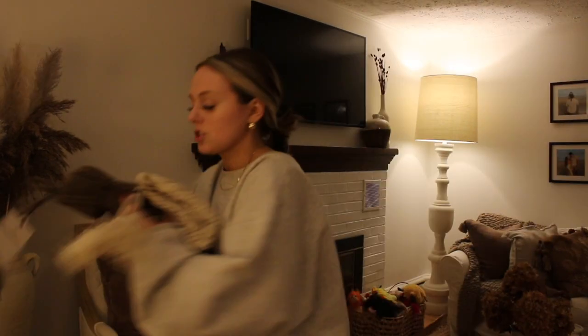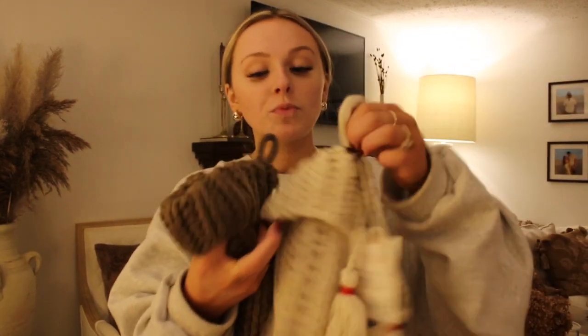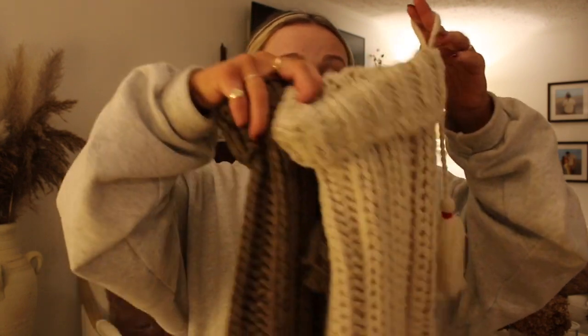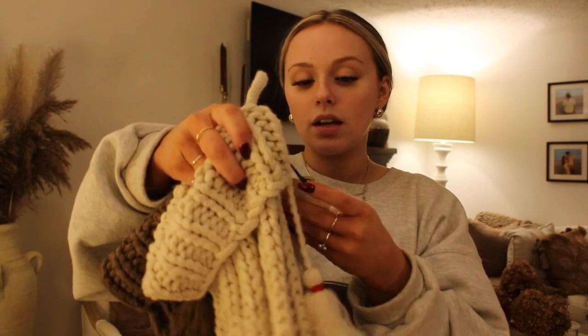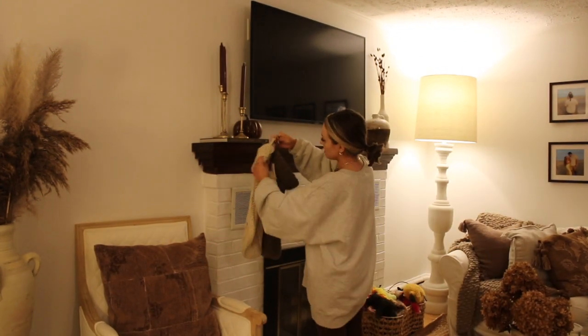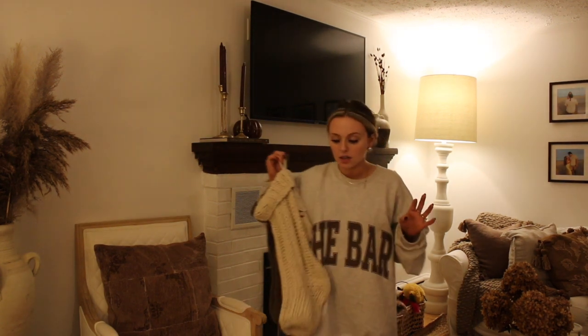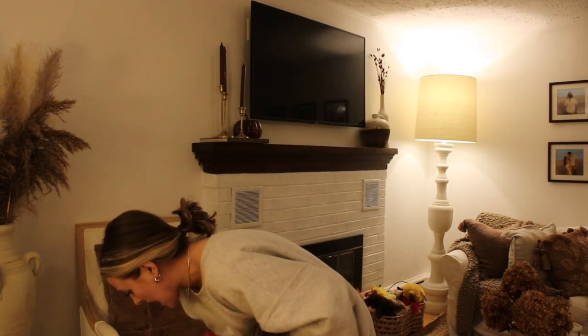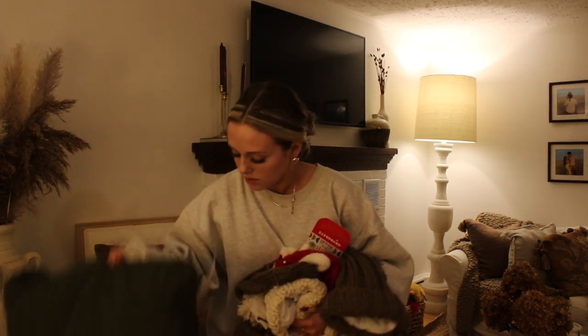Oh my God. So these are the stockings I got us. I was so obsessed with them when I saw them. I'm like, I can't even wait because they're gonna be gone. And sure enough, I think I saw one there today. They're just so stinking cute. These are also by Hearth and Hand with Magnolia. I just think they're gonna look so cute and cozy hanging up here. I'm thinking I'm gonna hang two together over here and maybe two together on the other end. So we love that.